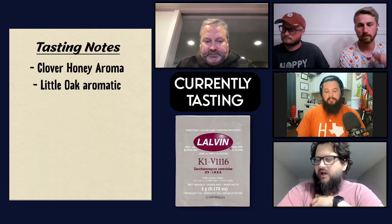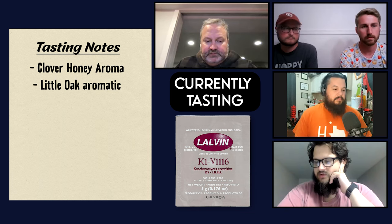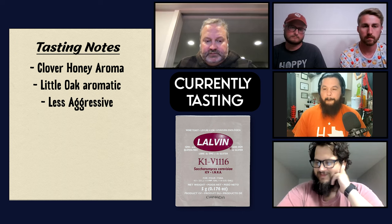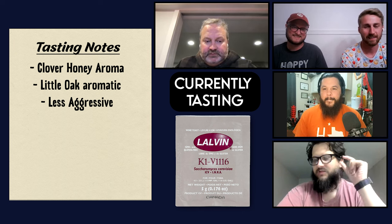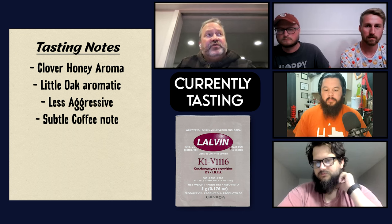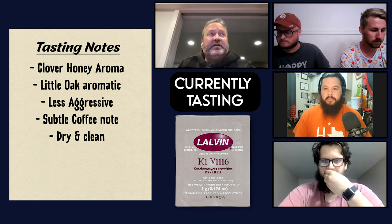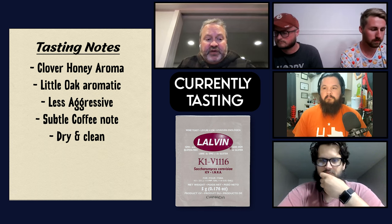This one, again, I noted the appearance was a little darker than the other ones. For flavor, I just put less aggressive. It had some subtle toffee on the back end. Matthew? Yeah, I found this one really dry, really clean. There wasn't some of the bitterness or hotness that I encountered with some of the other ones. This is one of my favorites.